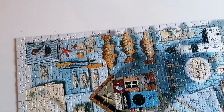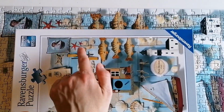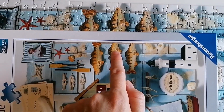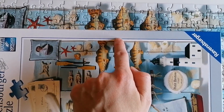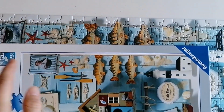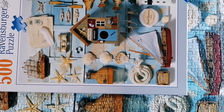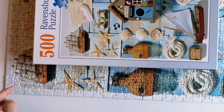And I was actually surprised because here I thought, oh, what a weird choice that these two fishes don't have their head complete, but actually they do. That was a surprise, that it actually continues a little bit here.